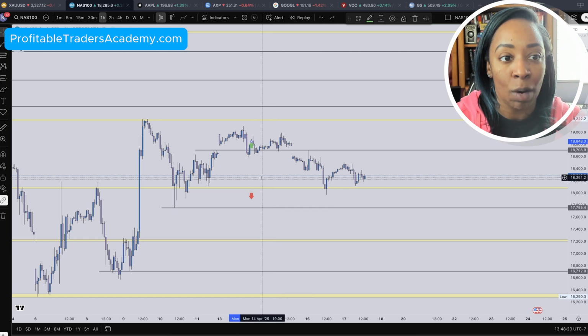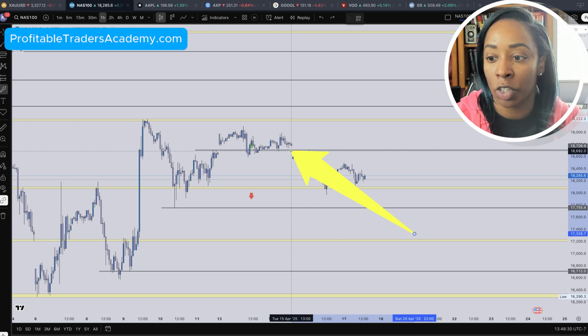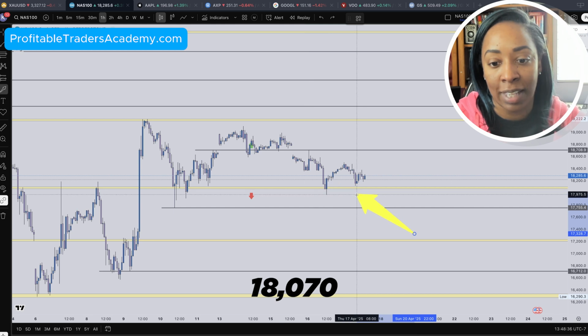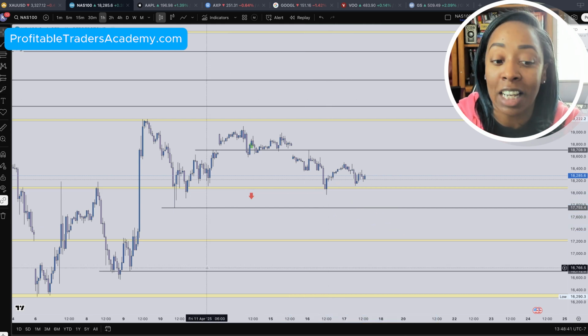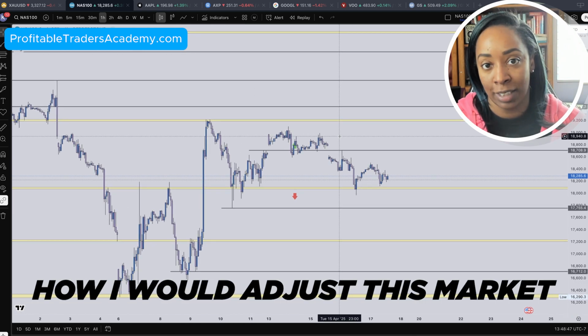And if we look at what price did the last week, we can see that price pretty much stayed within this range of 18,692 all the way down to this level of 18,070. We did have a little wick that popped out, but instead of doing all of these levels again, I'm just going to give you a quick update as to how I would adjust this market.